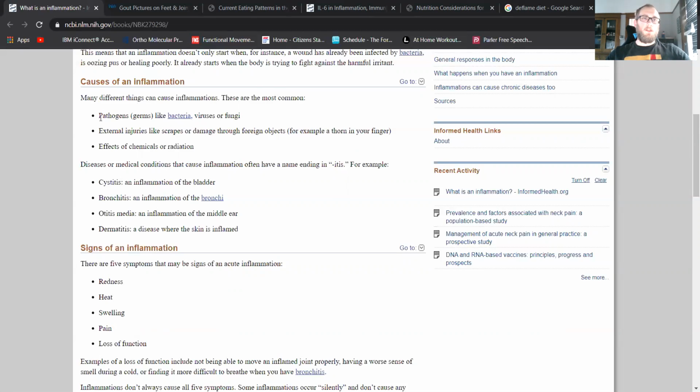They list the causes as far as germs, bacteria, and injuries. The one that we're going to talk about that most people overlook is chemicals, because we always assume it is from a drug or from some big bad thing that it has to be obvious to cause inflammation.